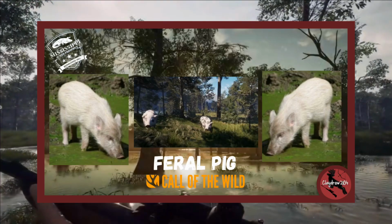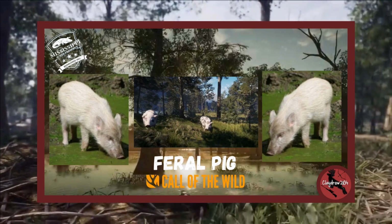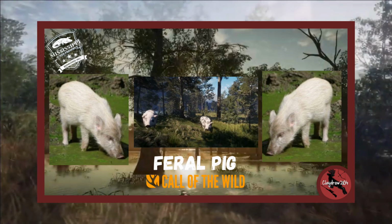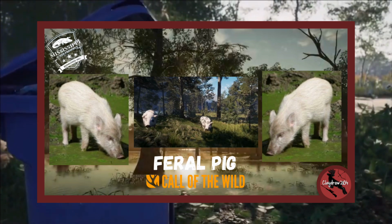Now, the last animal that was also added to the reserve from other maps is the feral pig. The image I found was from Tiawara, and the only fur type that they really have that is rare is albino. I have loved hunting them on Tiawara. I finally got a diamond of those, and that was so much fun to take with the bow, and this is going to be so much fun to hunt on this new map.